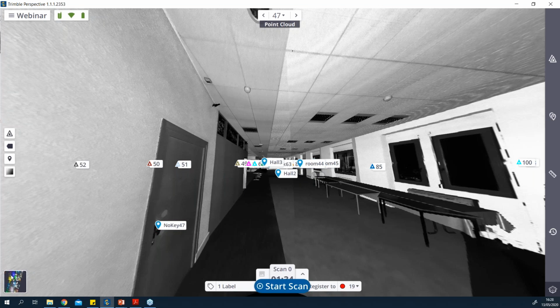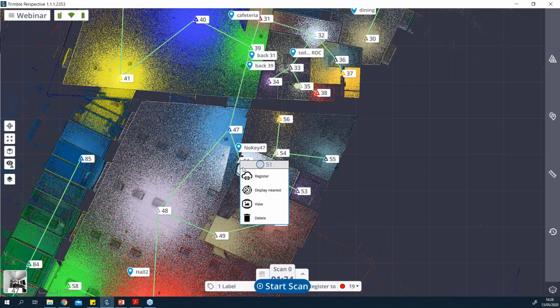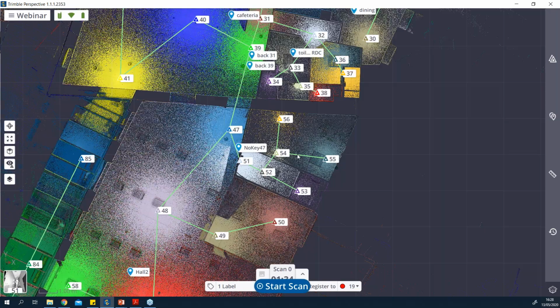What they did after, you see they went from station 47 to 48, 49, 50, and so on. Once someone came back with a key, they could open the door and go back to station 51, go to the inside at station 51, then open the door, and make the scan from the inside to the outside to link those stations together automatically afterwards. It seems simple, but it's very powerful, because it's so easy to forget that the door was closed and maybe forget to scan all those rooms afterwards. So these are just little tips and recommendations you can do with the Trimble Perspective software. And Yannick did that with his clients.